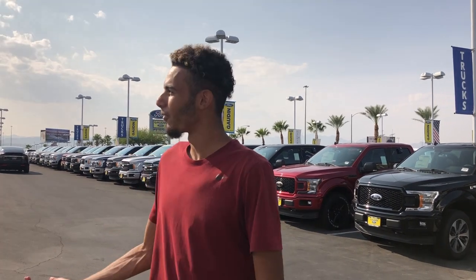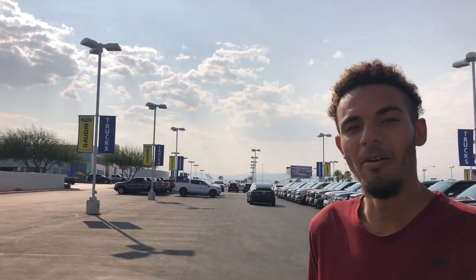So today's a special day. We're bringing a new vehicle to the channel. You guys see where we're at with the Ford dealership. Just picked up a brand new F-150. This is the truck right here.